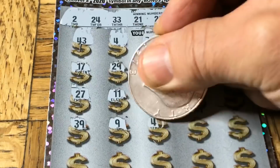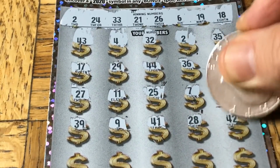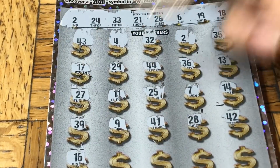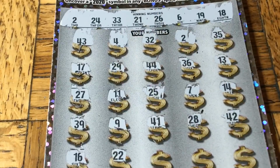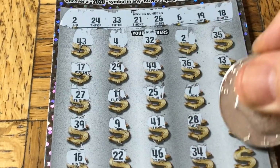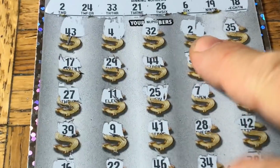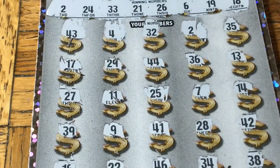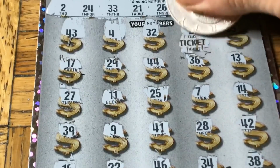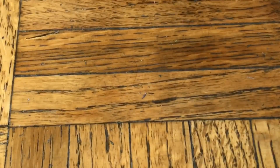8, 39, 0. 9er. 41. 28. 42. Can you see that? Is it on screen? 16. Thank you, sir. Double 2. No. 46. 34. And 38. So, number 2. We have a single match. And is it going to be? No. It's going to be ticket. It's a ticket, folks. All right, well, it's still another 20 to our, how much? 30, so that's $50 back.